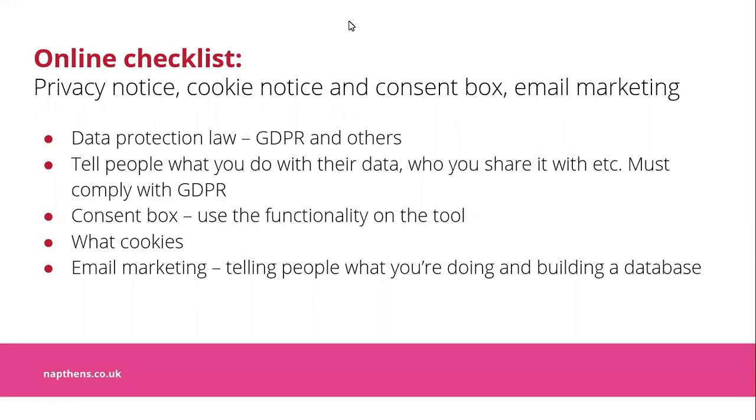So it's important, whatever e-commerce platform you're using, or if you decide that you can do it yourself, to make sure that you do use that functionality. Most people who build websites will be able to help you with that. A lot of them will also provide a kind of generic policy, but just be mindful that when it comes to data protection law, generic isn't where it's at. It has to be specific.